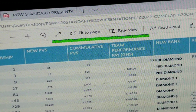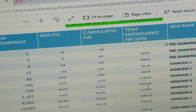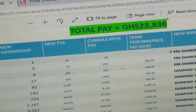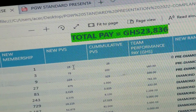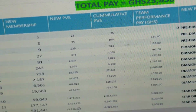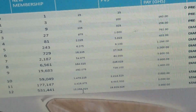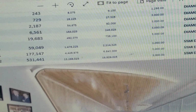And in a year, if you find these PVs, and you can hit the star director position, if you find 5 points continuous throughout the cycle, you are hitting the highest ranks in the company, which is the star directorship position. So how do you join?